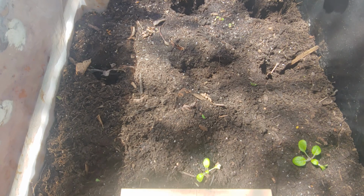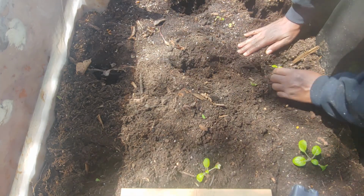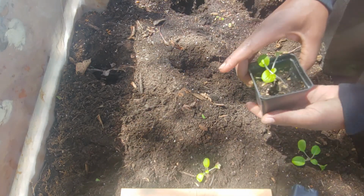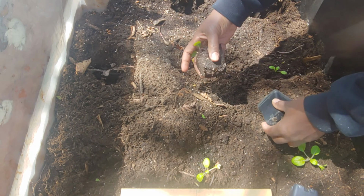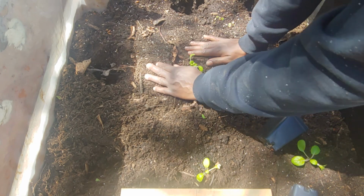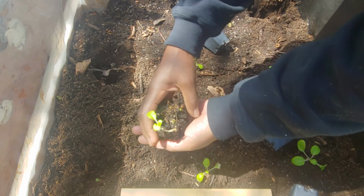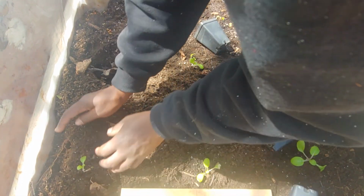Seems as if I left my gloves inside. The soil is wet from all that rain last night, so I'm not going to be watering them. I'm getting in the way of the screen, I know.